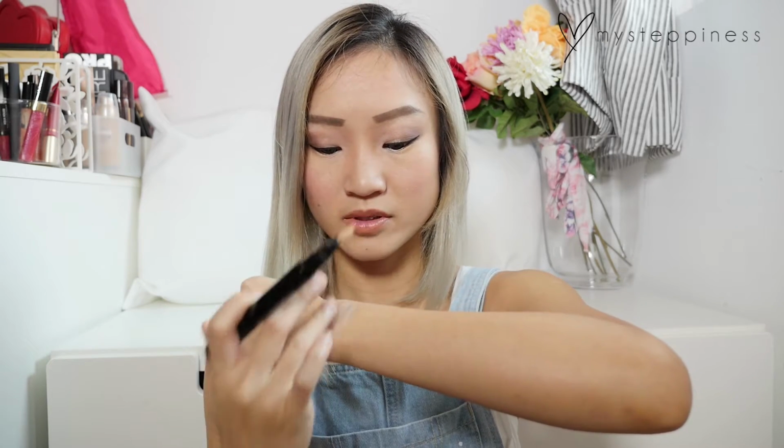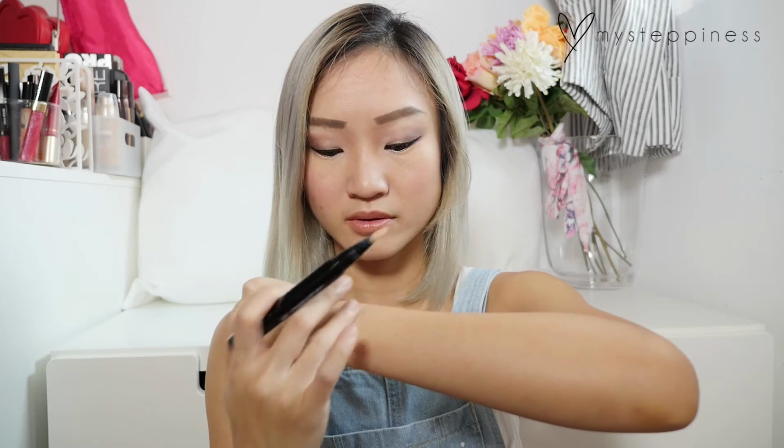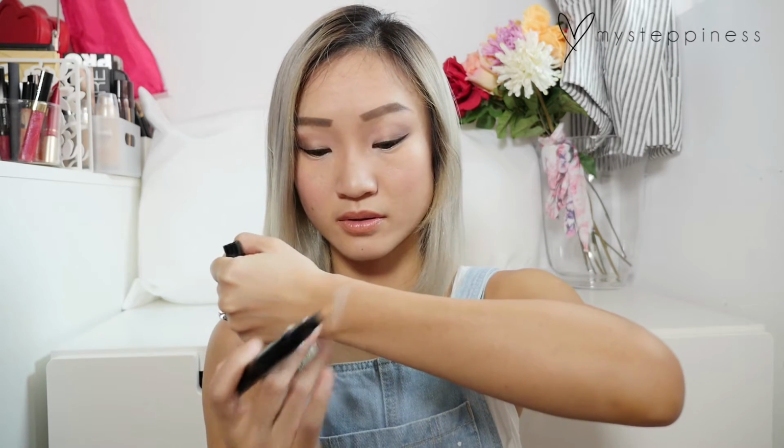So when you blend it out, it's lighter than my skin tone, but it doubles up as a highlighter for me, so that works. It comes in a box like so. And I absolutely love the Givenchy logo. It just makes everything feel really luxurious.